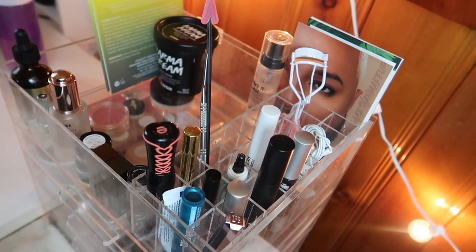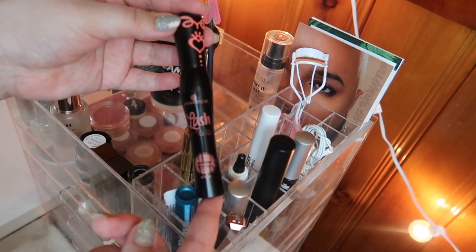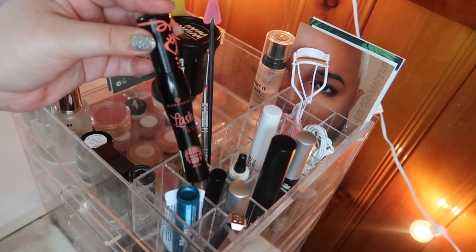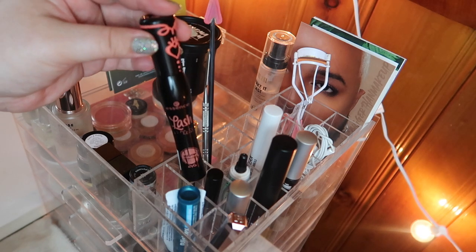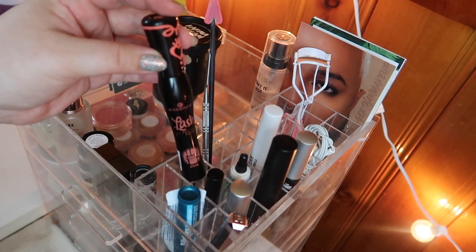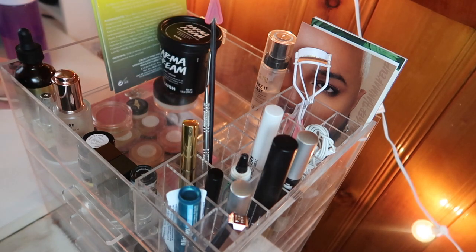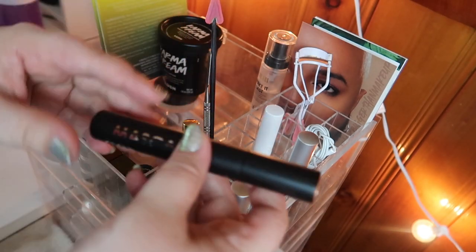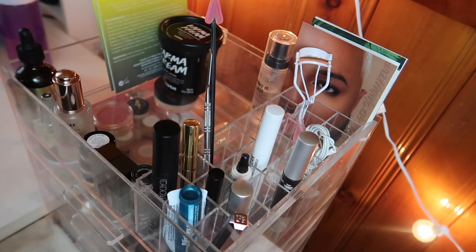Okay, so first things first, over here it is time for this mascara to go. This is the Essence Lash Princess Volume Mascara. It was a good mascara, nowhere near as good as the green bottle though. So while I'm glad I tried it out, I still like the false lash effect, which is the green bottle, better. So that is done. And in its place, I've already pulled out from my last Try Beauty box this Radial Mascara. So we're just gonna move that up right there.